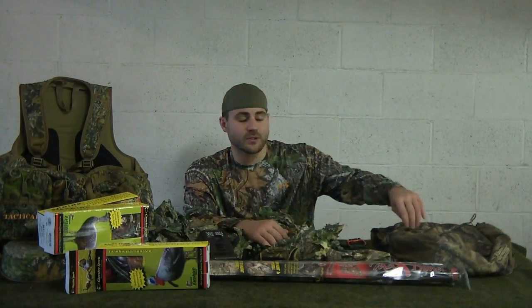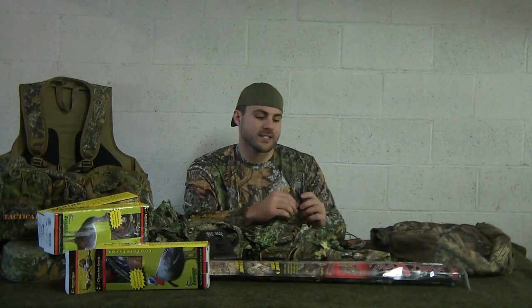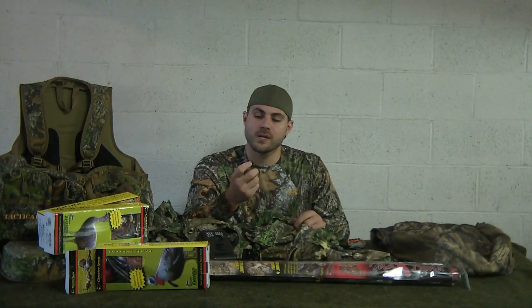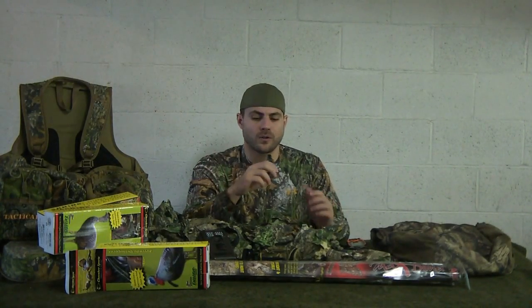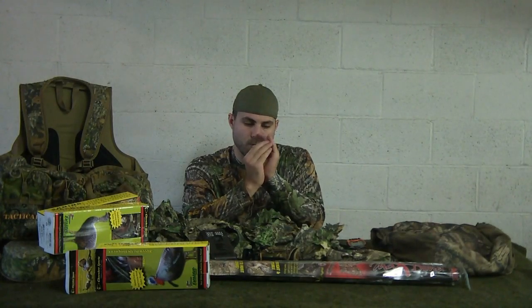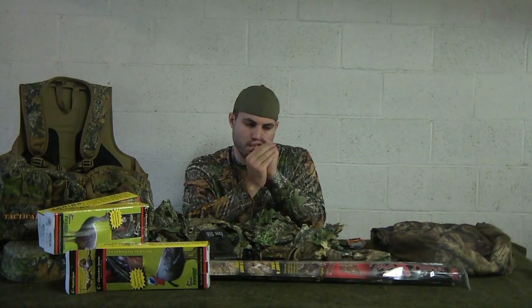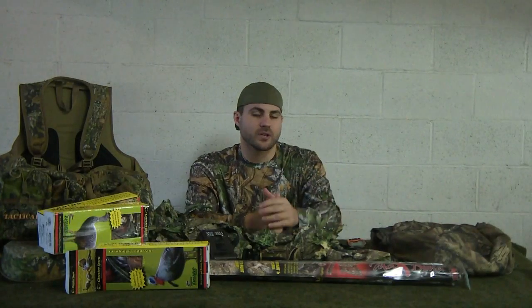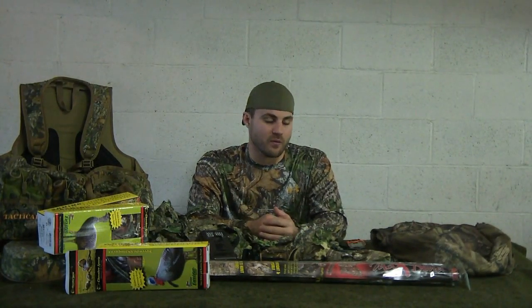Another thing you can do as you start getting closer to the season is use a call like a locator call. This is a crow call, or you can use an owl call as well at different times of the day. You can use these to get turkeys to shock gobble, and I've done that before. I'll inlay a clip a little bit later if I have one of those in one of the hunts.